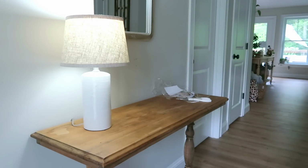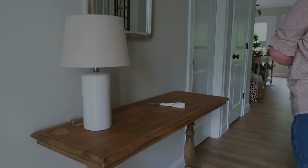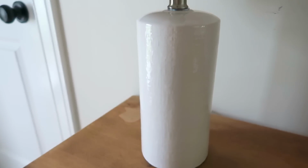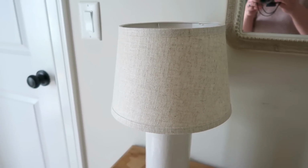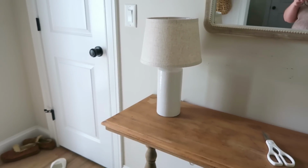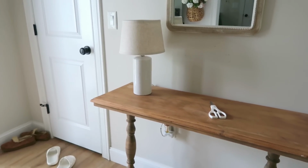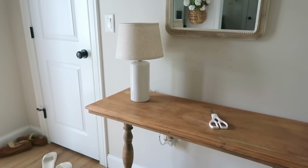Alexa, turn off the entryway light. Okay, so here is the lamp. Just this nice, simple, like white ceramic. It's got some detail to it. And then I did pick up just a linen shade. And what I really like about it is it just feels very slim, you know what I mean, compared to the bigger lamp. We do have it plugged into a smart plug, so I can turn it on and off from anywhere in the house.